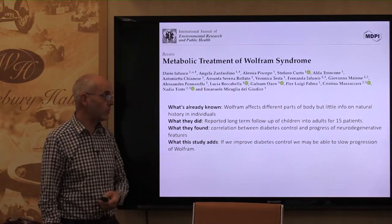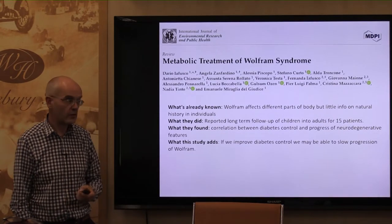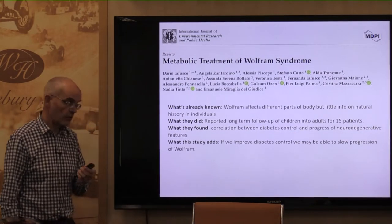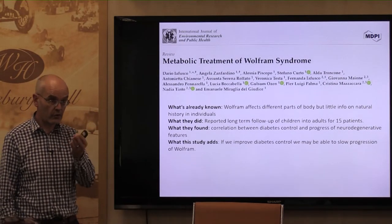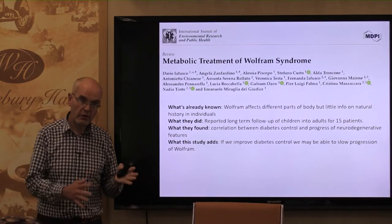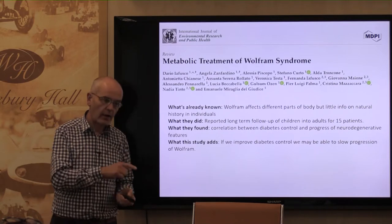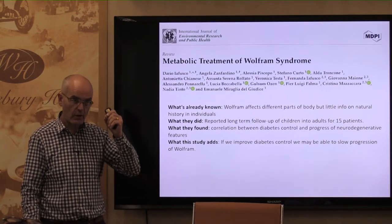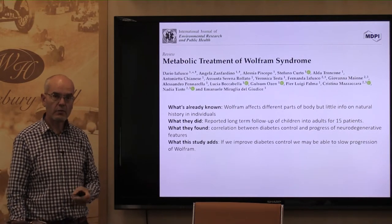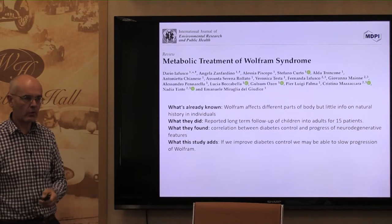So what they did is they reported the long-term follow-up of children becoming adults over about 15 years in their clinic in Milan, particularly looking at diabetes. And they've got data on 15, so not as many patients as in St. Louis, but still interesting. They've got nice clinical data. And what they found was in those 15 people, those people who had really, really good diabetes control after 15 years seemed to have better vision and better balance than people who had had poor diabetes control over that time. So there seemed to be a relation between sugar control and the risks of developing the longer term complications.